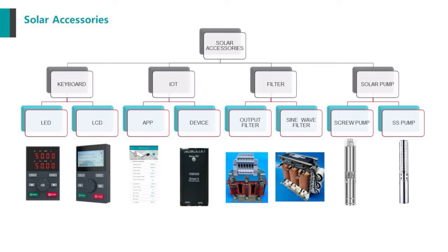Actually, VEICHI also provides solar accessories such as keyboard, IoT, filters, and pumps. For the keyboard, we are available to provide single line and double line LED keyboard, and also LCD keyboard. For IoT, APP platform, 4G or 2G devices are available. For the filters, we can provide output filters, sine wave filters. For the solar pumps, we are available to provide 3 kinds of solar pumps: screw pumps, plastic impeller pumps, stainless steel impeller pumps.